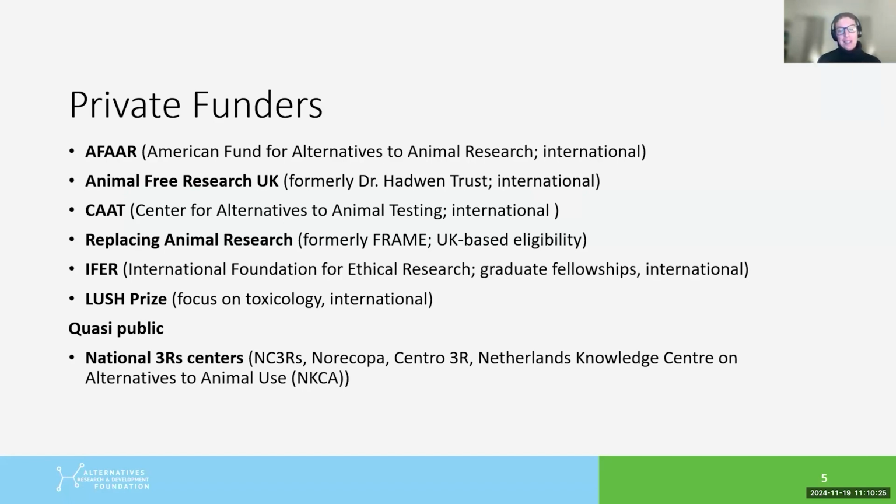So I've also listed here sort of quasi-public. A lot of countries have a national 3R center, particularly in Europe. And some of these programs might be governmentally funded. Some of them might be partially governmentally funded and partially privately funded. But these 3R centers serve as really excellent resources, both of information about developing animal-free research, but also they can serve as a clearinghouse of funding opportunities within those particular countries. And in some cases, they also make their own awards. They run their own grant program. So if you're based outside the United States and your country has a national 3R center, I highly recommend taking a look at that as well. So this is just a list of a few of them, again, not a complete list.